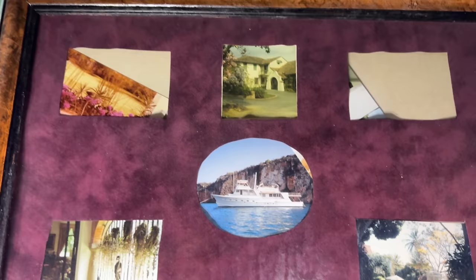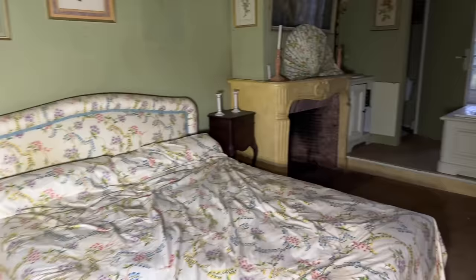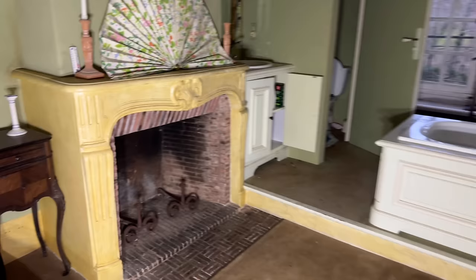Okay, let's have a quick look up here. So this is the other side. And we've got yet another bedroom. Oh, this one's special. Look at that. It's got its very own bath. Wow. Again, another beautiful fireplace.